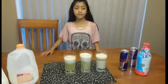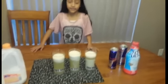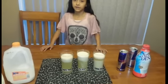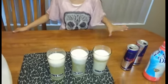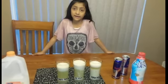It's been 5 minutes and my hypothesis is totally wrong. After 5 minutes, all milk is clumped up from each glass. The acid contained in Red Bull's coagulating the milk's proteins, causing them to clump up and curdle.